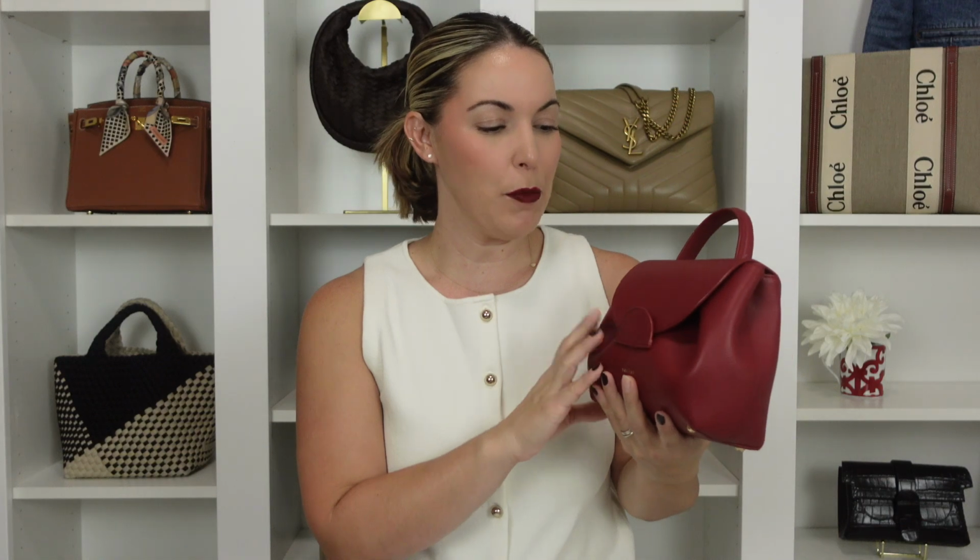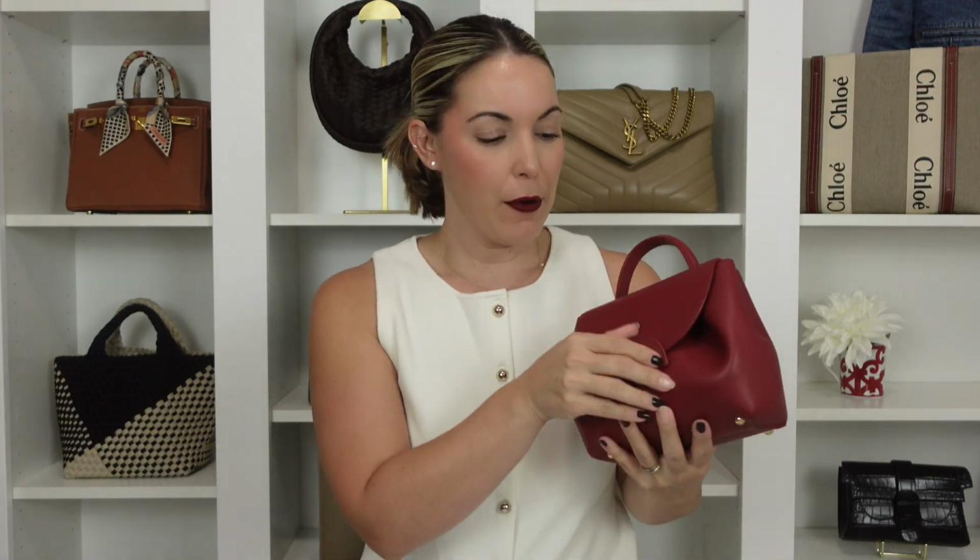Now, diving into the differences of the handbags, and that is more or less the interior, I wanted to share with you guys that the Polene in the nano size, when you do open it, let me remove the crossbody strap. It is just basically one big open compartment, and then you do have a small slip pocket in the back.